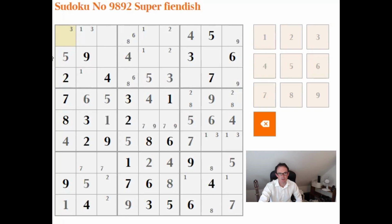So let's think about where an 8 can go now in this 3 by 3 box. Well, it can only go here. That's the only place that it's valid for. So let's place that 8 there. And that's nice. That gives us this 8 and this 7. That resolves the 8 down here. And this puzzle's done now.